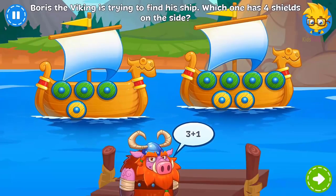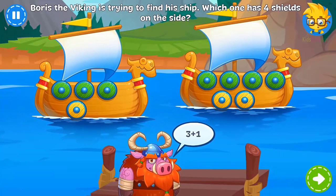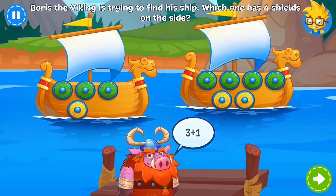Is about to embark on an epic voyage, but he needs his ship first. It's the one with 4 shields on it. Can you help him find it? Nice job!